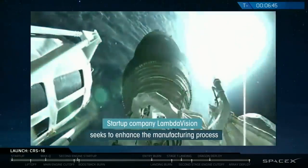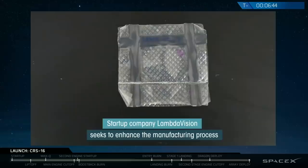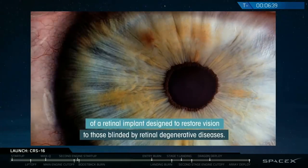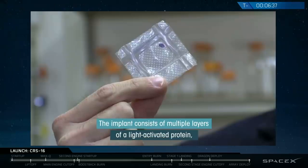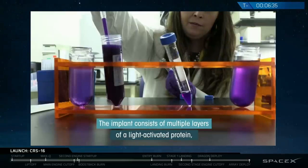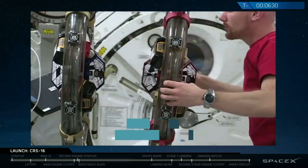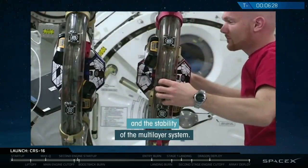Startup company Lam Division seeks to enhance the manufacturing process of a retinal implant designed to restore vision to those who are blinded by retinal degenerative diseases. The implant consists of multiple layers of a light-activated protein, and production in microgravity could improve overall uniformity and the stability of the multi-layer system.